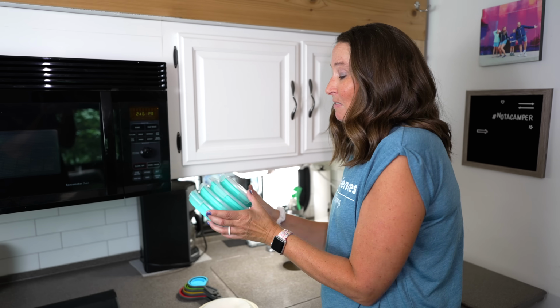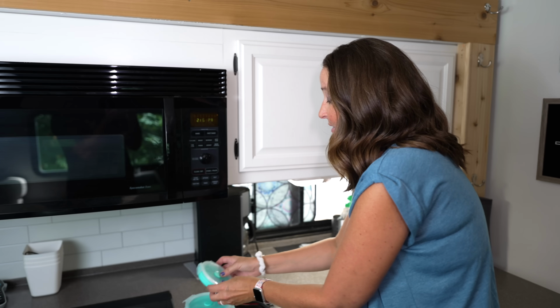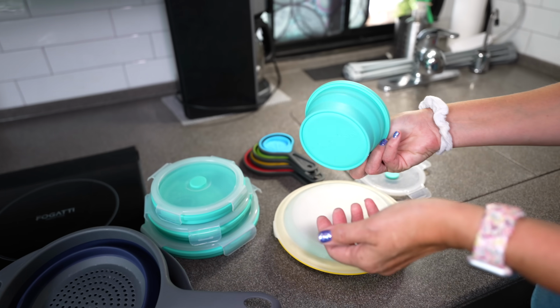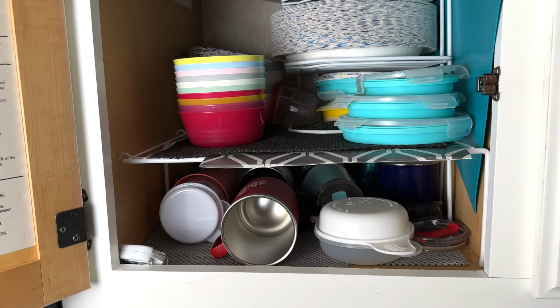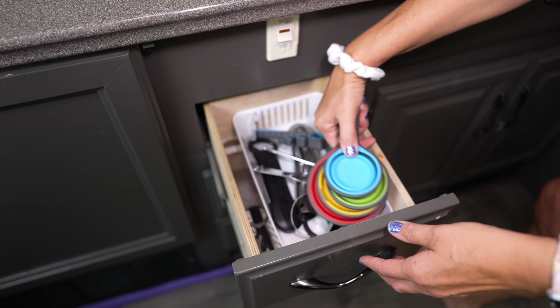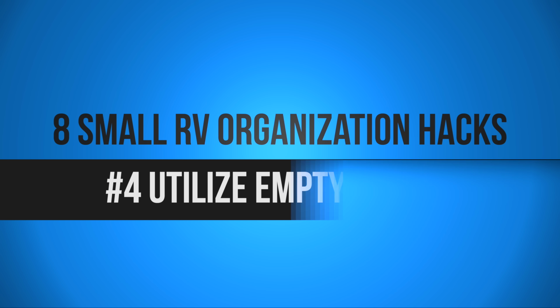And then this is one of my favorite storage container sets. I got these on Amazon, and they have locking lids, but they're also collapsible, and they're a really good size. If you can get pots and pans that nest together, collapsible is your friend when you're trying to live on the smaller scale.